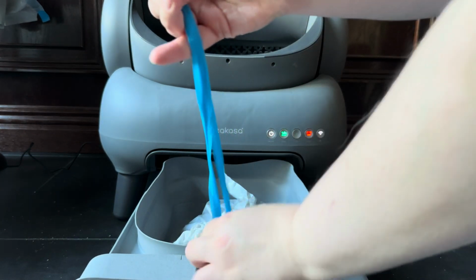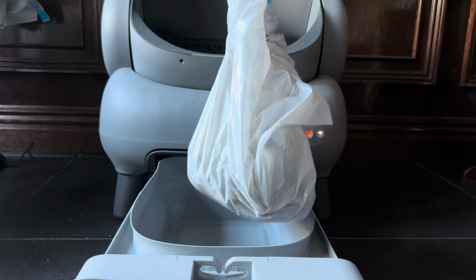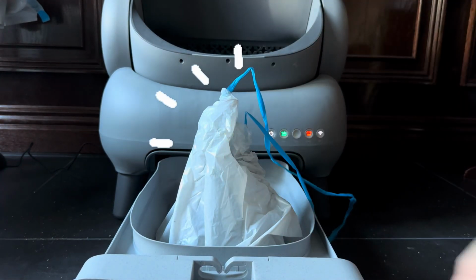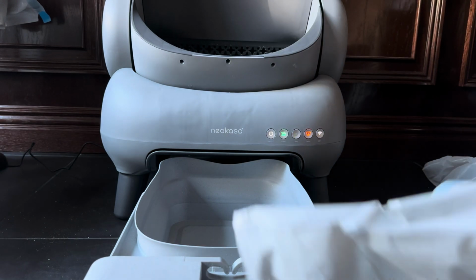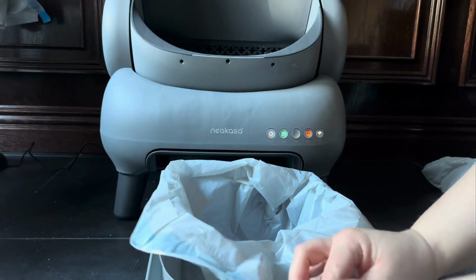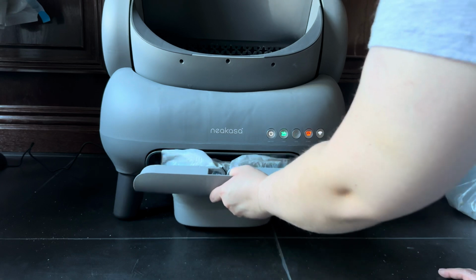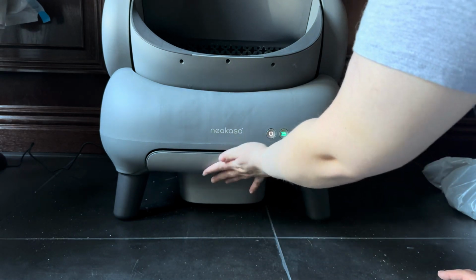Having to buy specific waste bags is a con for me, as I always look for the most earth-friendly options, and companies that make automatic litter boxes don't typically cater to that, because it's just not their primary focus. Although if you don't mind not utilizing the pull and wrap feature where the waste is hidden from sight, then you can really use whatever bag you want.